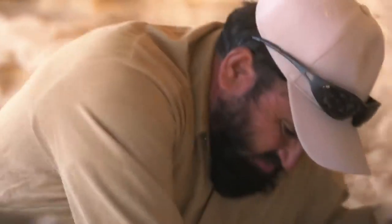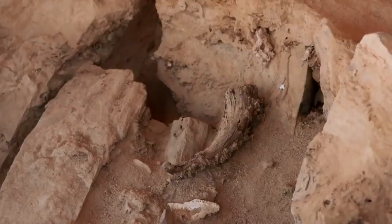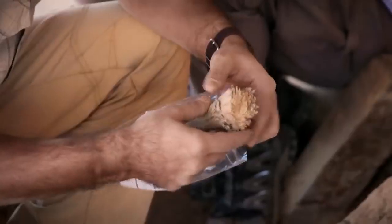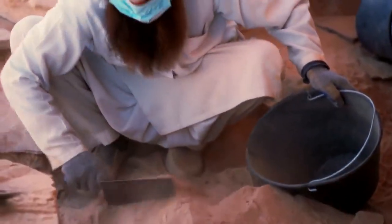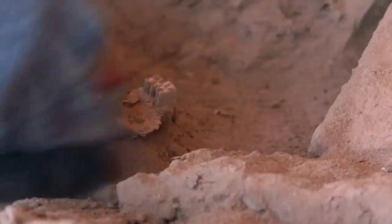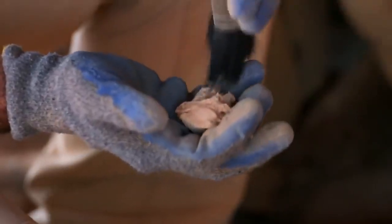So Rahman, one of our workmen, found here this horn, animal horn. It's the horn of a domestic cow. And it turns out to be only the beginning. Over several weeks, the team slowly uncovers more and more. It was slightly overwhelming to deal with all this quantity of material, and we quickly understood that this was something big.